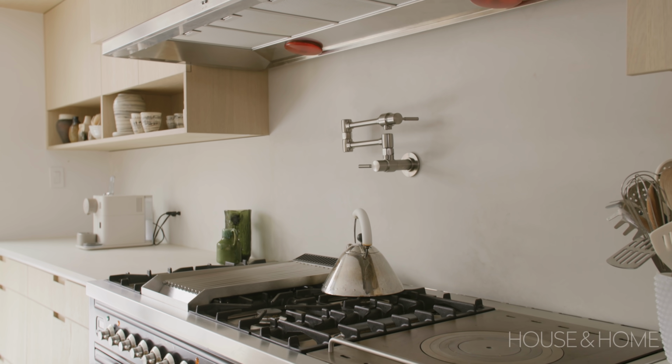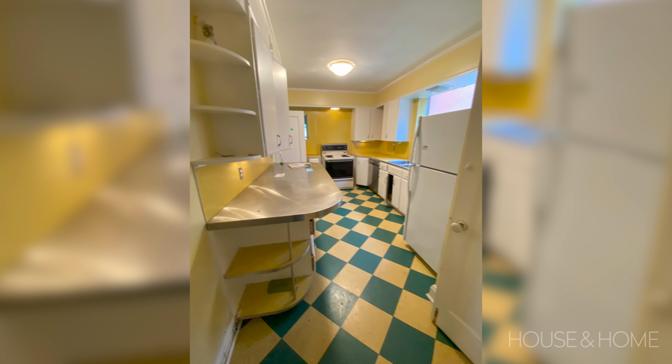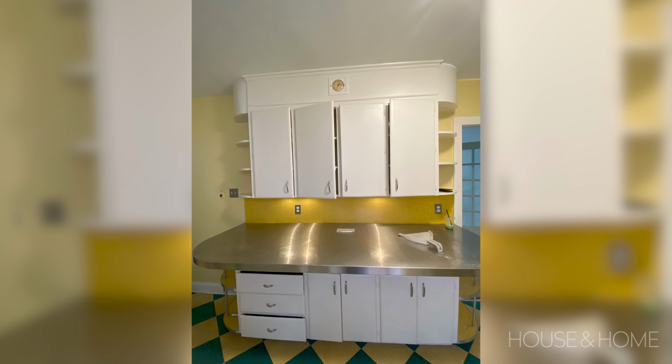So the original charm kind of wore off. You know, having a yellow and green checkerboard floor is one thing, having an original aluminum bar is another thing. But the good thing was the house always had such a great energy about it. And the benefit of living in a house for a longer time than you think when you're undertaking a renovation is you really see how you use the space.